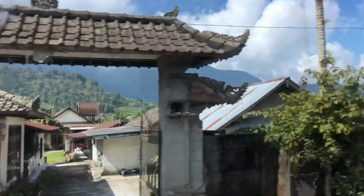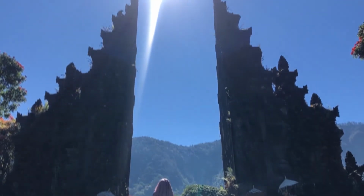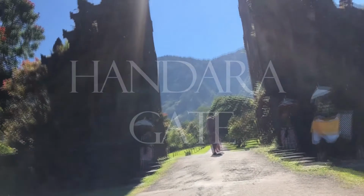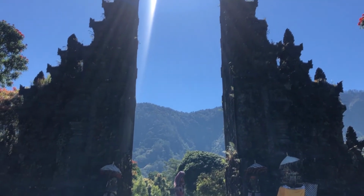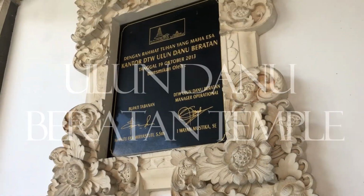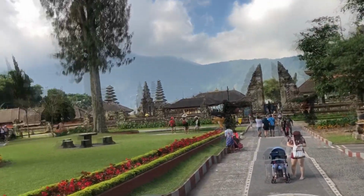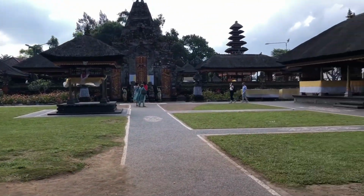On the drive down to Ulun Danu Temple, we passed a few monkeys just hanging out, and then we stopped at Handara Gate as well. After Handara Gate, we went to Ulun Danu Baratan Temple to just relax, walk around, and take some beautiful pictures.